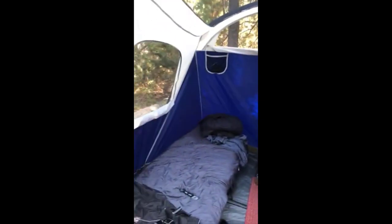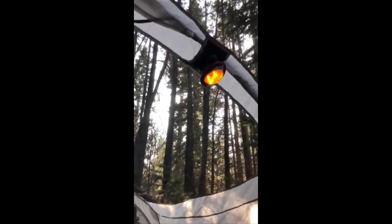It's 11 by 9. And these are the cool things it has. Light switch. Light. And it does light, and then it does low and high. Off. And let's go out.